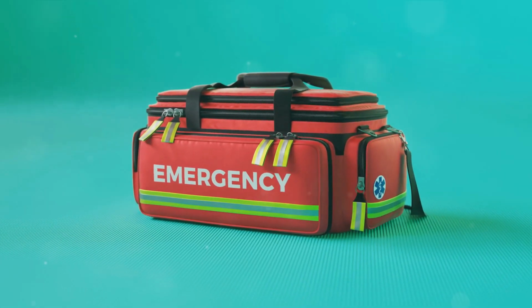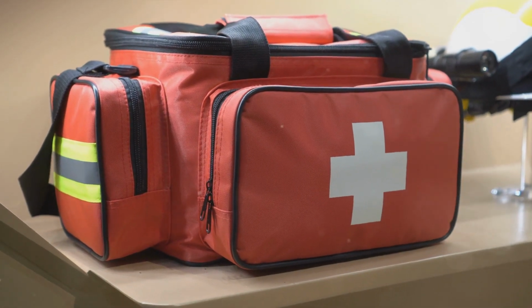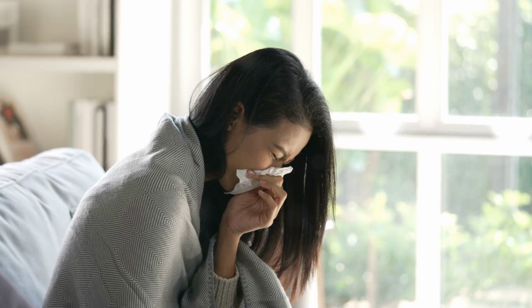Common illnesses can turn serious if not properly managed. It's a truth we've all come to understand. Even in our modern world, a simple flu or fever can cause serious complications if left untreated. And in a survival situation, these common ailments can become life-threatening.